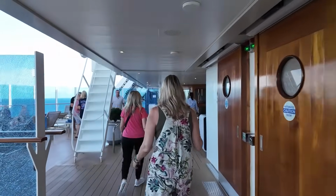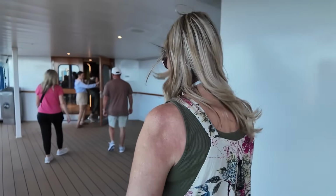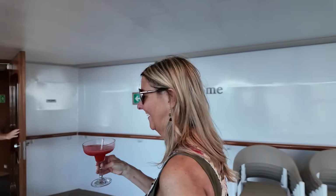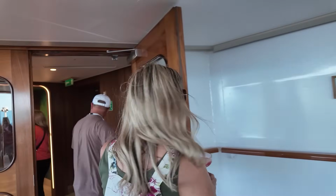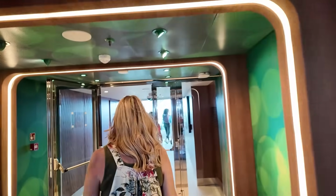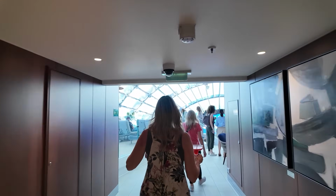All right, well, the sail away party was fun but short-lived. Sharon's plowing down on her not so frozen anymore strawberry margarita. She loved the glass. The drink's not too bad either. But now we're gonna head to the dome and see if we can see what's going on in there. We've heard good things about it. Although earlier, it's very warm when the ship's not moving. But now that we're moving, there may be a very nice breeze coming through here.